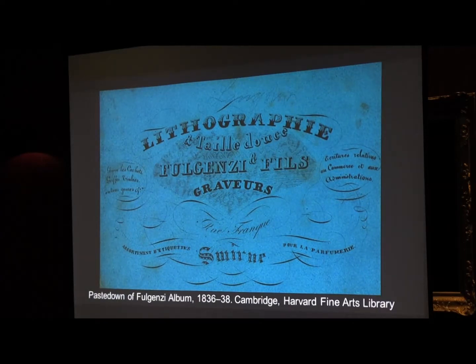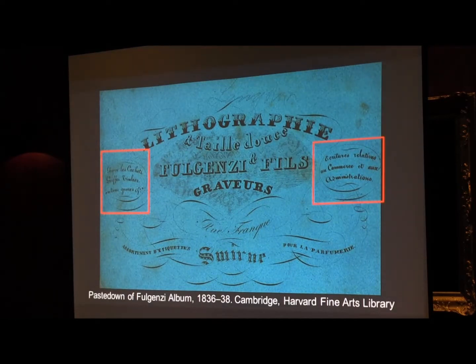In the text surrounding our main shop title, we can see that the label discloses further details of the wares that they sold, which included seals and stamps, writing elements related to commerce and administration, and surprisingly also various labels for perfumeries. So from this single album, we can surmise the range of patronage the Fulgenzis cultivated, spanning business class patrons, which included merchant families, as well as popular consumers.